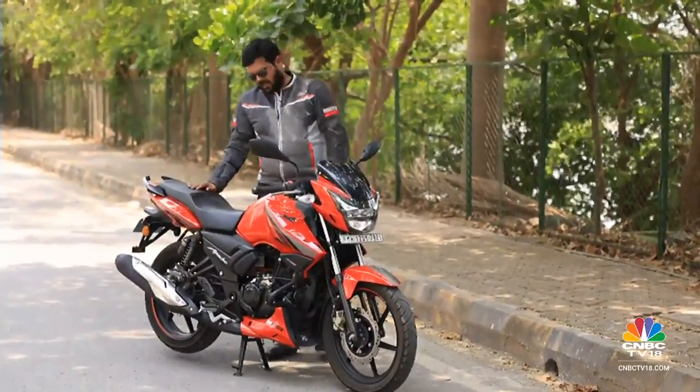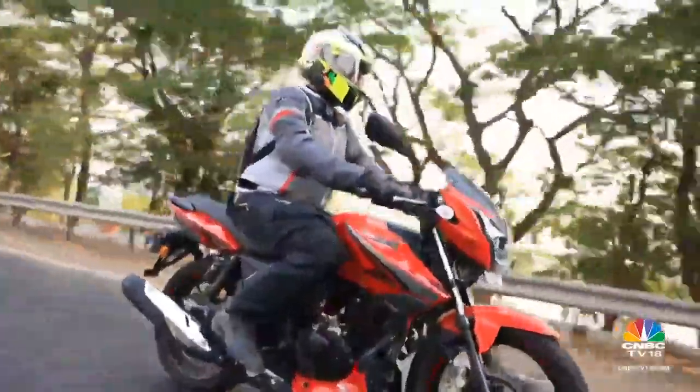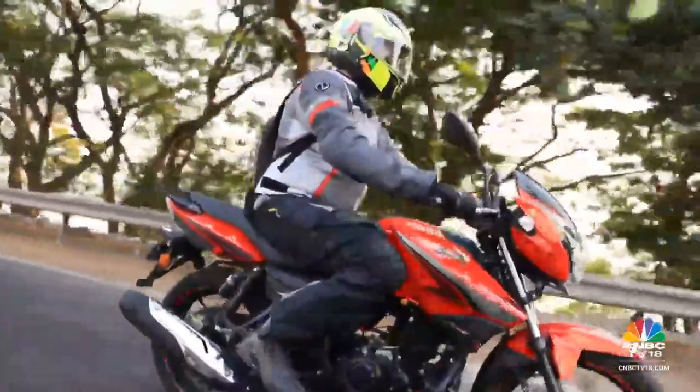It's very comfortable rather. But out on the highway, the rear suspension, I thought it could be better. It does tend to upset you a bit, especially if you have a pillion seated behind you.